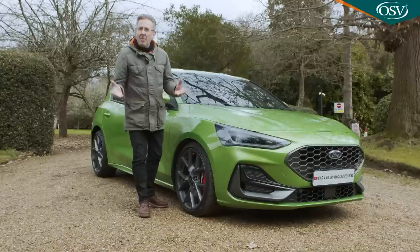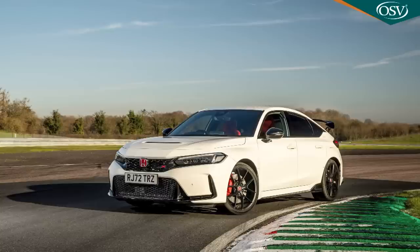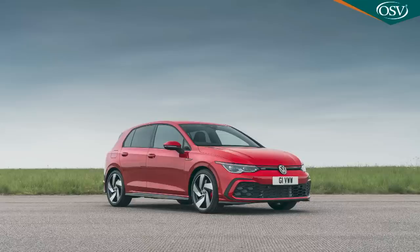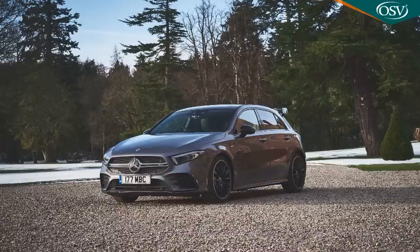It all sounds quite promising, doesn't it? Which is just as well, given that this car must take on an all-new segment contender like the sixth-generation Honda Civic Type R and the Cupra Leon, as well as this Focus model's continuing arch-rival, Volkswagen's Golf GTI, and updated versions of strong segment contenders like the Hyundai i30N, the BMW M135i xDrive, and the Mercedes-AMG A35 4MATIC.